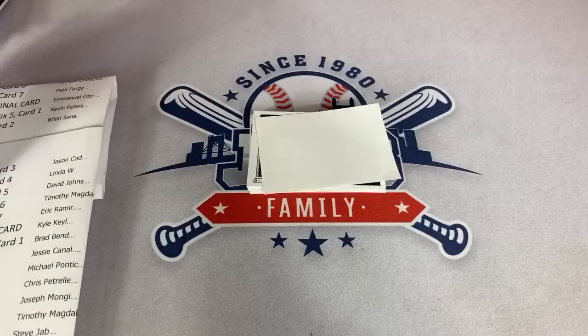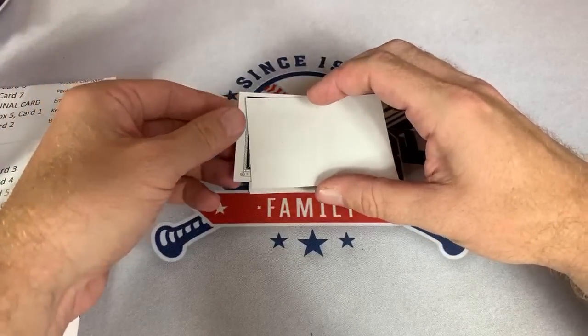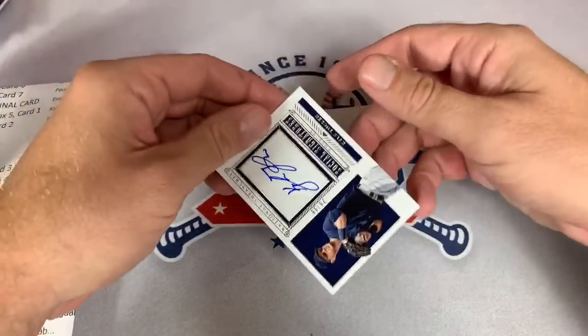All right, next up, Tim M. You have card number 6. We're getting down to, usually with this product, the good stuff comes at the end. We'll see if we have any bonus cards.